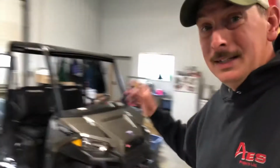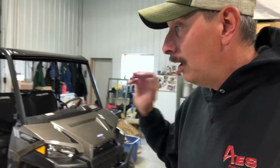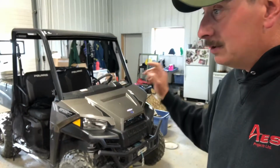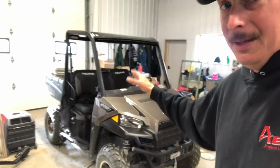All right, so I got the side-by-side loaded up, got some power tools, got some pig feed. We're about to head out and get started with our list. You might recall from the other day, me talking about this thing and how it's going down the road and we're getting a bigger unit. Honestly, this was a game changer for us.